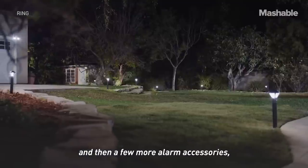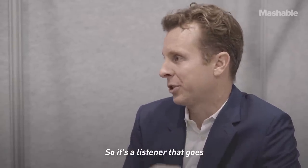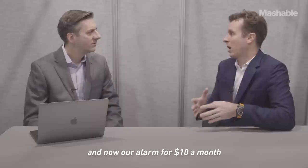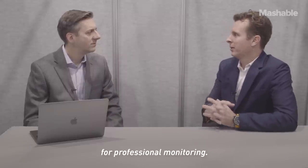And then a few more alarm accessories. Biggest one being the smoke and CO detector. So it's a listener that goes next to your current fire detector. And so you don't have to replace anything, you just put it next to it. And now our alarm for $10 a month does all your home security plus smoke and CO for professional monitoring. Nice.